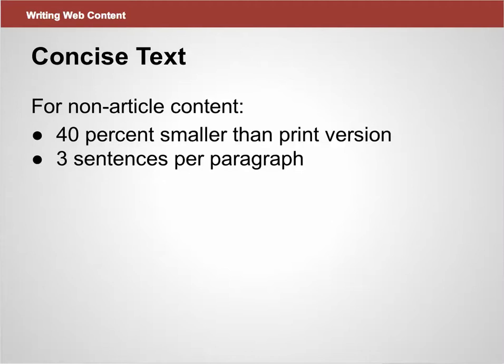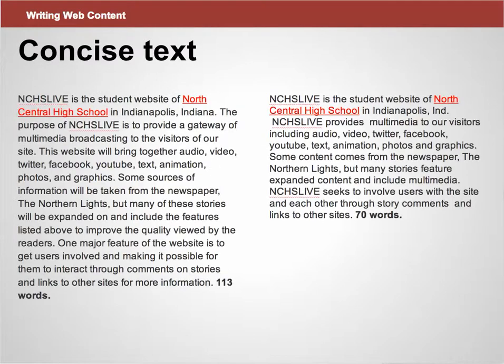But for your non-article content, try to chop it almost in half and provide only 3 sentences per paragraph. So here's an example of creating concise text in this manner. On the left, we have an about page. On the right, I've rewritten it to be about 40% smaller. So on the left, there's just a lot of wording that's unnecessary.